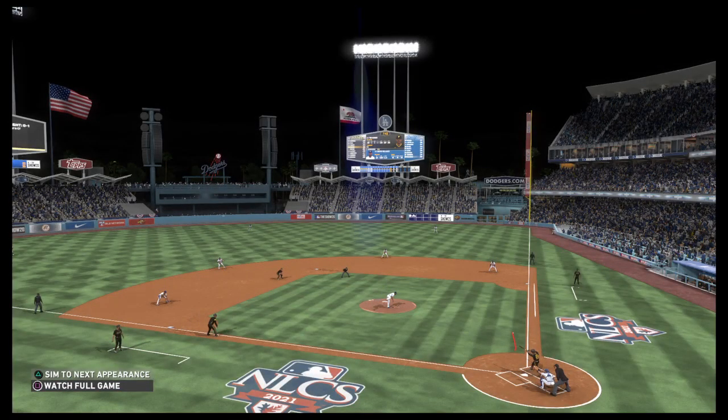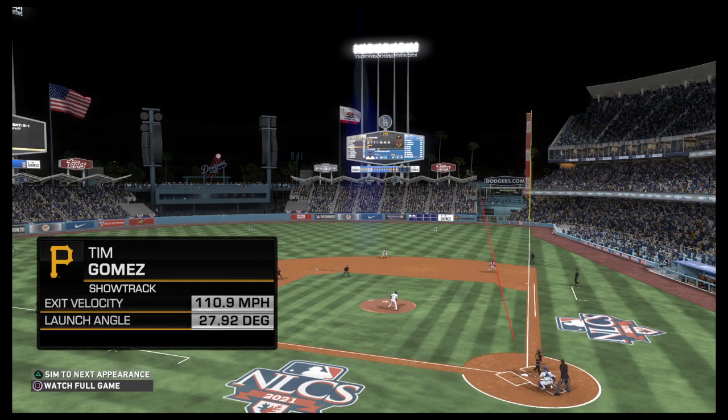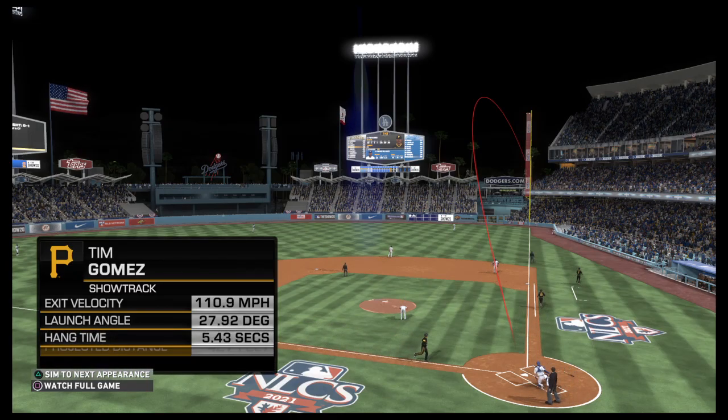Certainly a tape measure shot there as we take a look at it with our ShowTrack technology. 111 miles an hour was the exit velocity, so it comes as no surprise that it carried as far as it did.